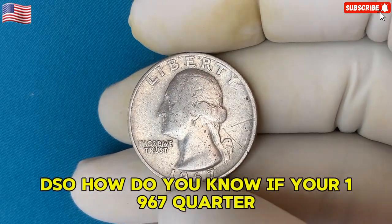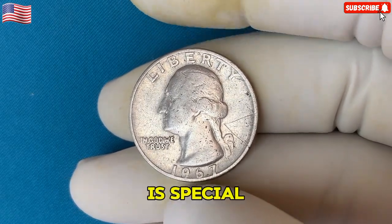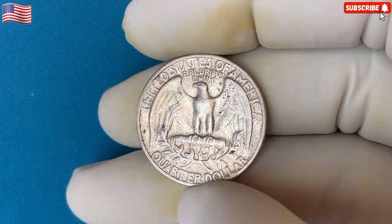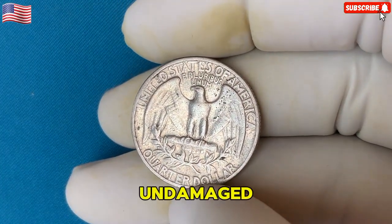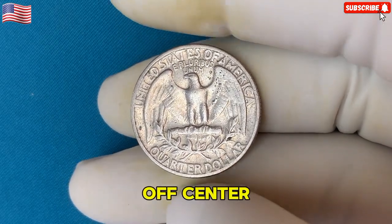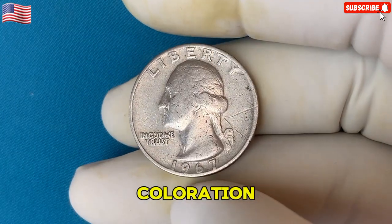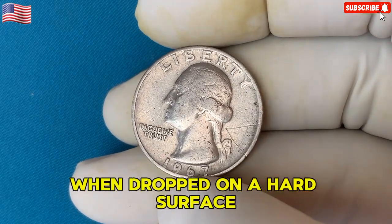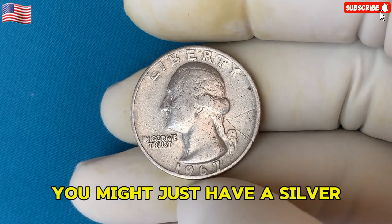So how do you know if your 1967 quarter is special? Start by checking the condition. If it looks brand new, shiny, and undamaged, that's a good sign. Then look for signs of an error: doubling, off-center designs, or strange coloration. If the coin seems unusually heavy, or has a ringing sound when dropped on a hard surface, you might just have a silver planchet error.